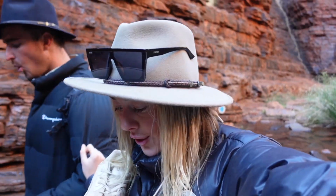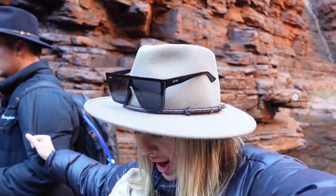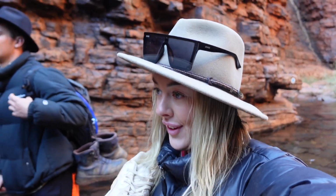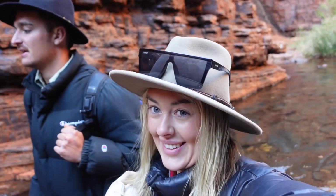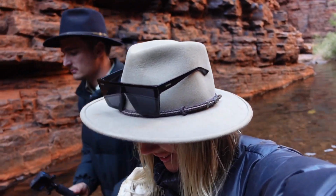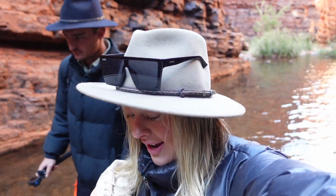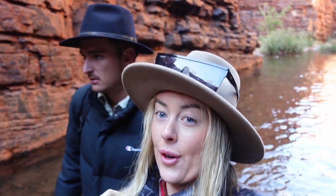Guys, we're almost done with Hancock Gorge. I know we said on last week's episode that Knox Gorge was our favorite, but this is definitely our favorite. Coldest water, yeah, but how awesome is this? We're literally walking through water. It's so good. Anyways, we'll catch you at the next gorge. We're going to be heading over to Weano Gorge.